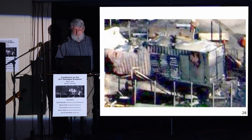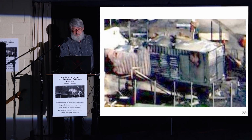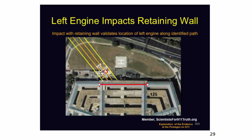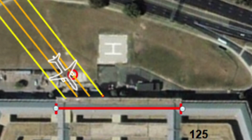There's also a groove that goes across the top here. It turns out the measurement from the engine impact to this groove matches the canoe that's right under the wing, and so that indicates that was carved out at the same time. When it hit the generator trailer, it tended to give a little bit of rotation to the plane. It also tended to make the plane roll a bit. The left wing went down, and it turns out that the engine then impacted this little structure here.